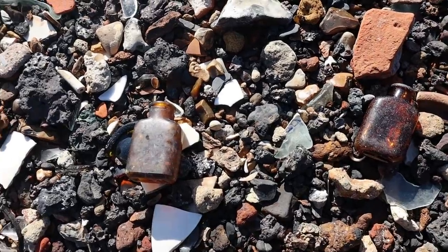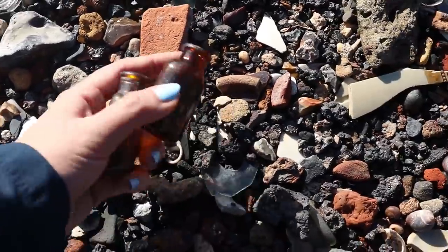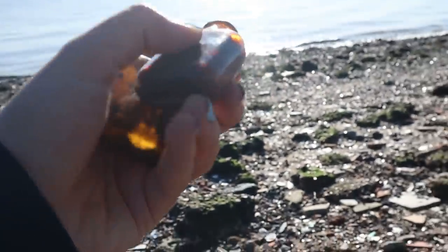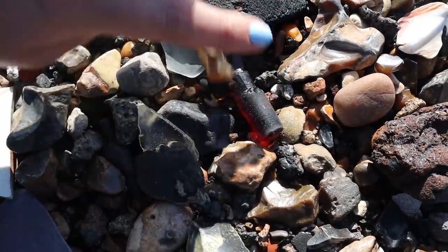So I said about bottles. There's this one. And this one. Uh-oh. I think I'm probably going to take them too. I just love the amber colour. That looks interesting. Is it going to be broken?